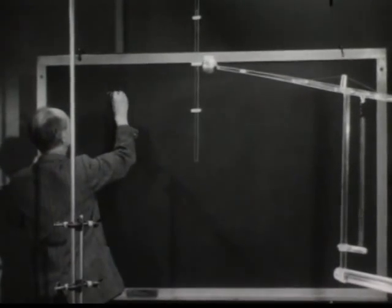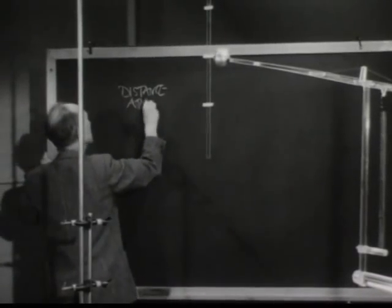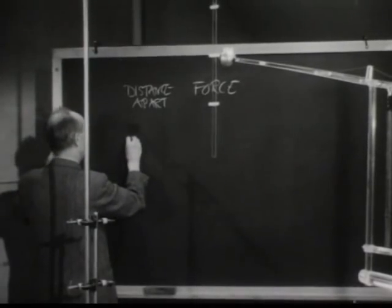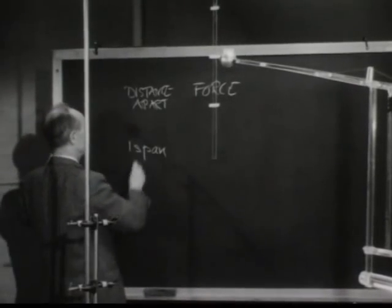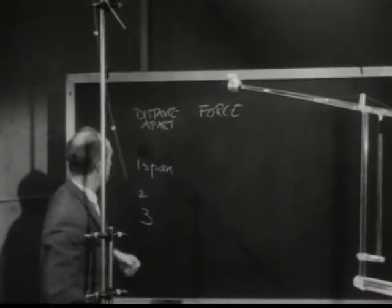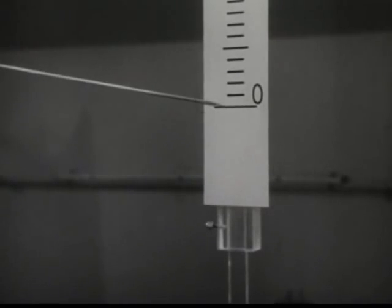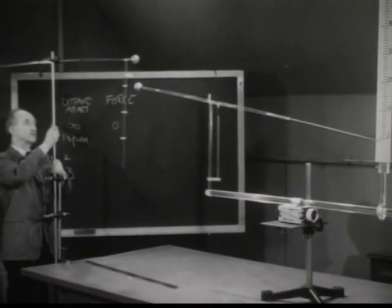Here is a record. We shall have distance apart and force. And we shall run from 1 span to 2 to 3. We shall start with one ball far away at infinity, like this. And then, at infinity, the force is going to be zero because we'll start the pointer there. Then, we shall start at 1 span.